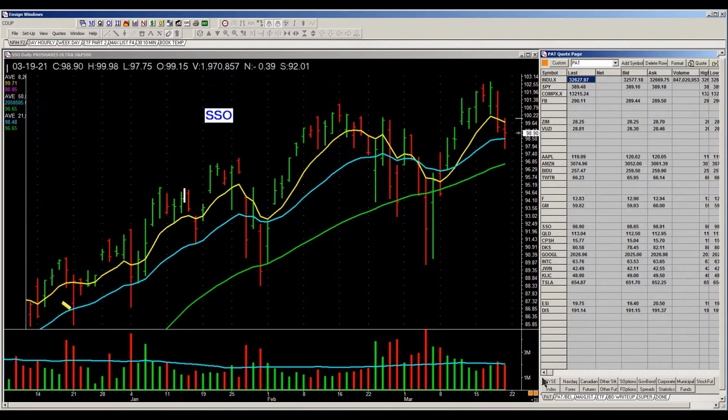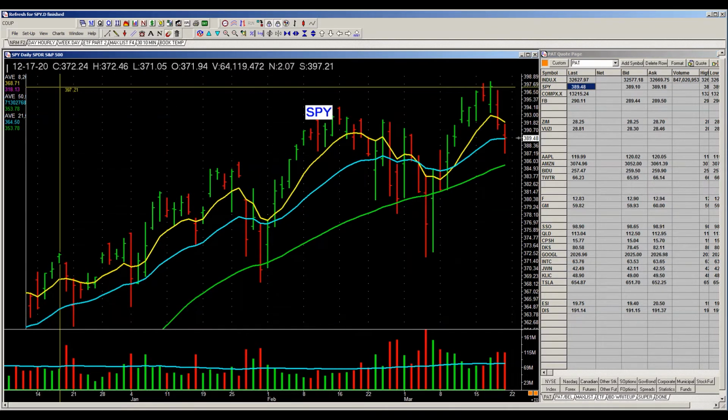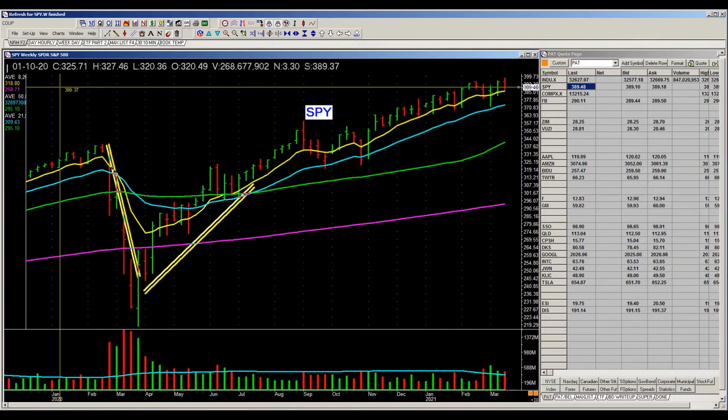And I'll show you something again. I'll just click on the SPY. There's the SPY daily. If I want to look at the weekly, I hit the W on my keyboard, and there it is. And I can hit monthly too, all right? And we won't even get into that. It's easy enough. Here's the daily again.